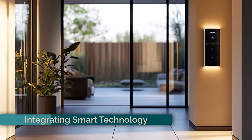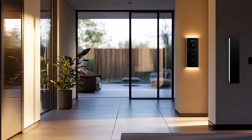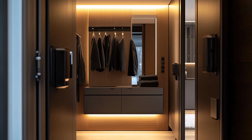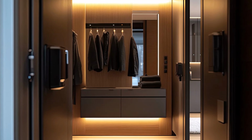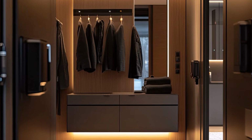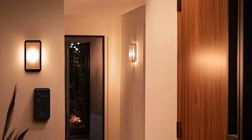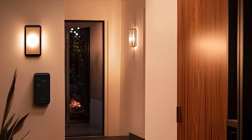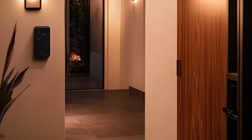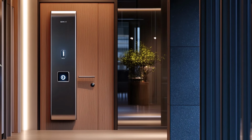Smart technology can enhance the functionality and convenience of a modern entryway and foyer. Automated lighting systems, smart locks, and motion sensor lighting can add a layer of security and ease to your home. A smart mirror with integrated lighting and touch controls can offer both practicality and luxury. Incorporating a smart thermostat in the entryway allows you to control the temperature of your home as soon as you walk in, ensuring comfort from the moment you arrive. These technological innovations not only add to the modern aesthetic but also improve the overall user experience.